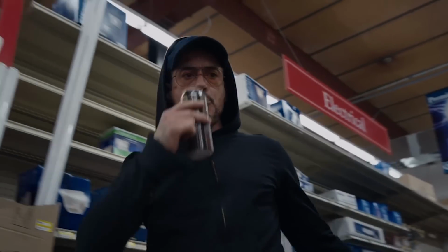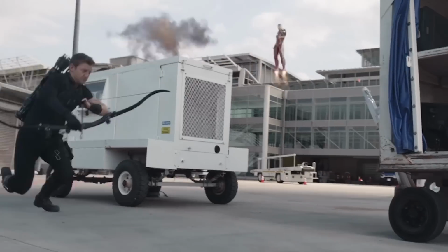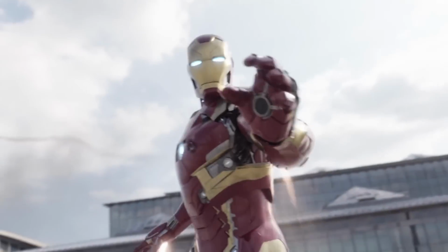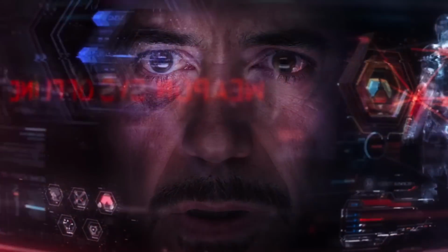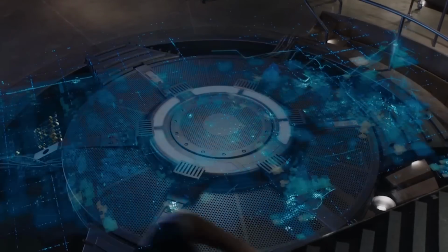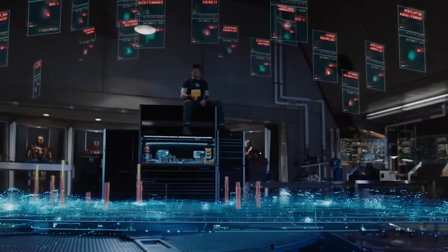Sorry. After all, Tony doesn't put on the suit and go to the grocery store. He puts it on when he's about to get into a fight. You forget Stark is a genius who invented the high-tech killing machine. Well, technically, Tony Stark invented it, but they're one and the same, which is why we're considering one of Iron Man's most overlooked powers: his genius-level intellect.